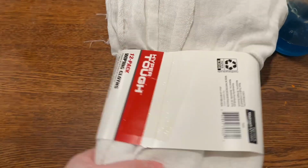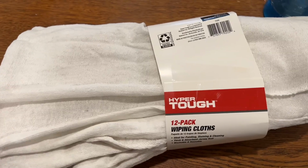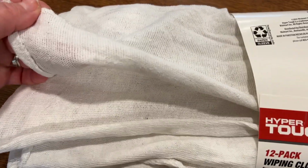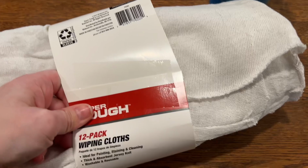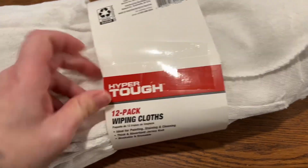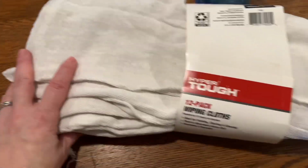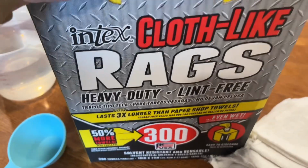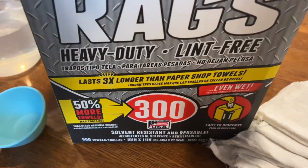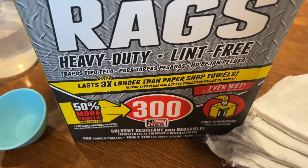All right, so the things that I just purchased off of my Walmart app are the wiping cloths. I think some of these are usually for shop cloths. What is it? Is it cotton? Thick, absorbent, jersey knit, washable, reusable. So what I'm thinking of doing is cutting these up and using these as part of our rags. I got this big pack. This was $10. We are still going to figure out if this is worthwhile versus just buying paper towels.